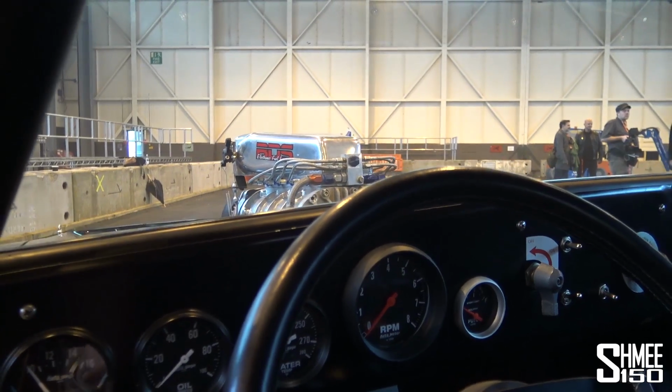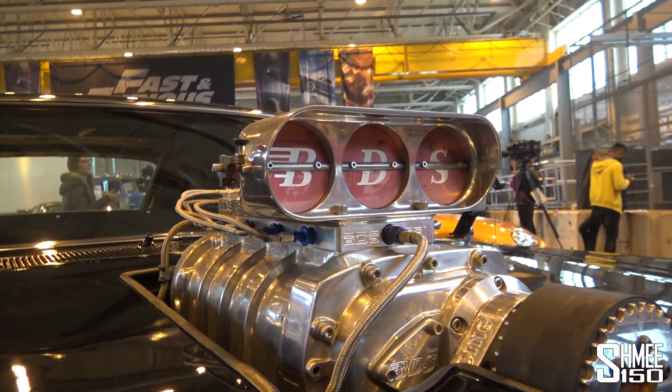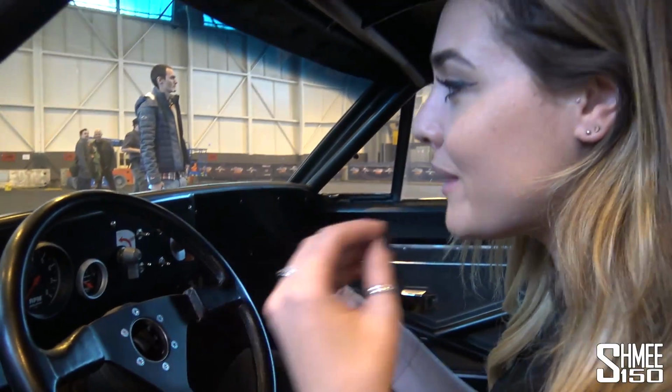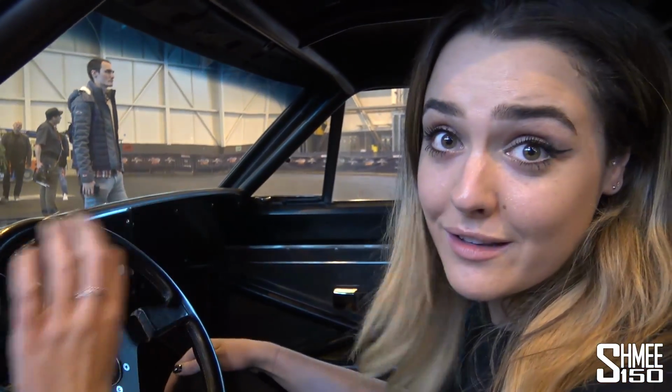So for any of you guys that are into your drag racing, you'll know that familiar shape of the blower coming out of the bonnet, but to see it in a street car is always something a little bit special. I would absolutely love to drive this car around London and have that thing going nuts out the front.